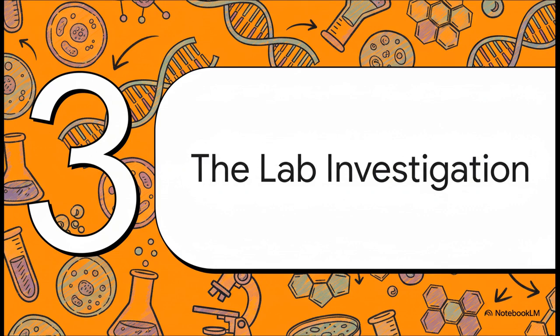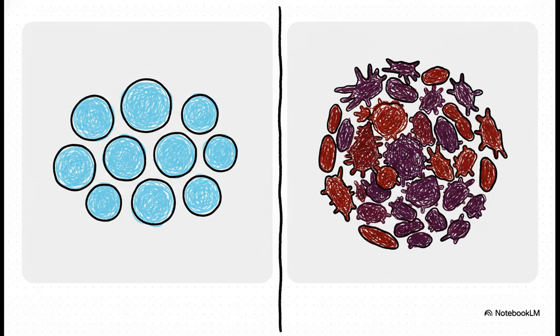They really wanted to see what was actually happening inside different kinds of human cells when they were exposed to Epitalon. And they set up this really fascinating comparison. On one side, they took normal, healthy human cells, the kind that make up our skin and tissues. And on the other side, they used human breast cancer cells. And this comparison, well, it would turn out to be the key to unlocking the entire mystery.